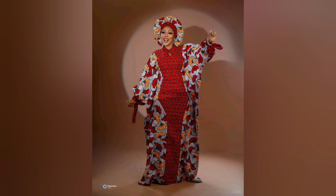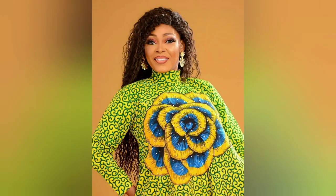Guys, wait to see the full length of this beautiful style. One beautiful thing I love about this style is the Ankara print. The two different Ankara prints are so beautiful and mature, and I love the head bonnet. Everything about this gown is good to go. I love the sleeve. This is beautiful, guys.